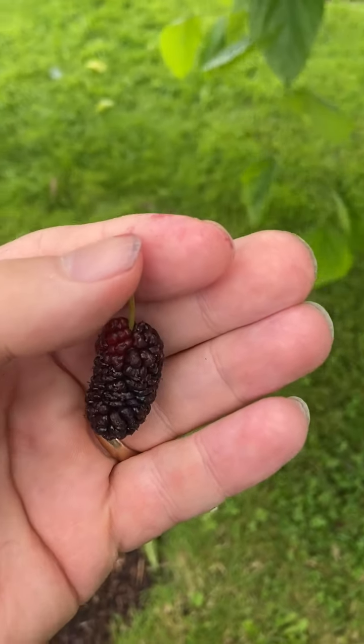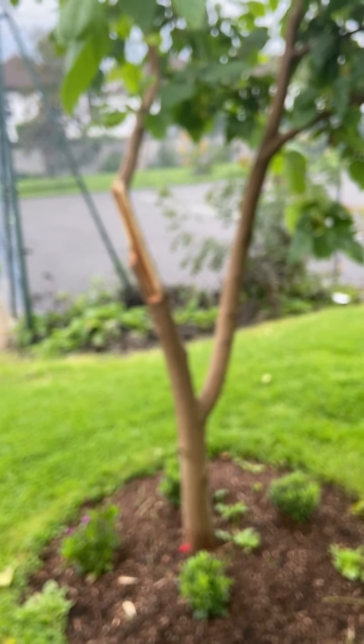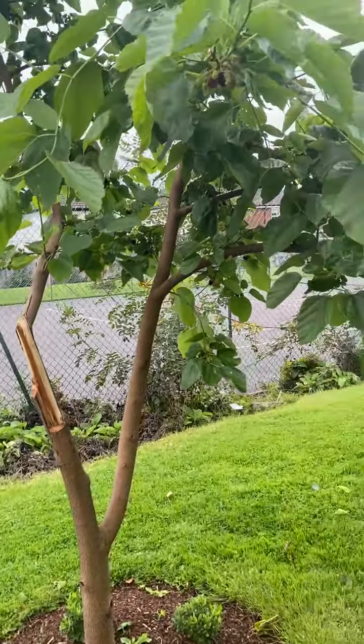But yeah, definitely top quality, highly recommended. That's the Illinois Everbearing in early August 2023.